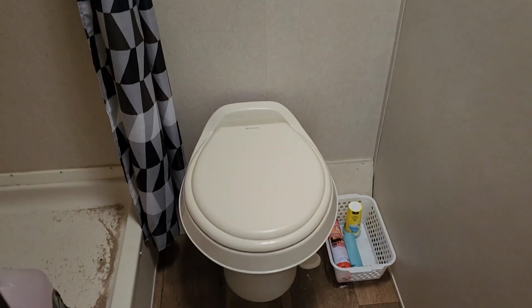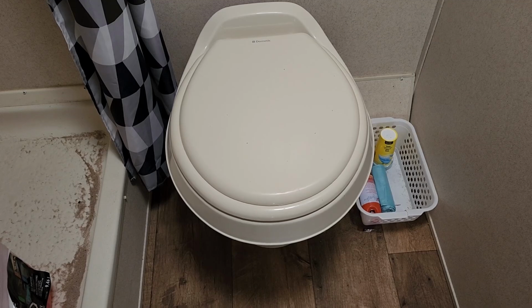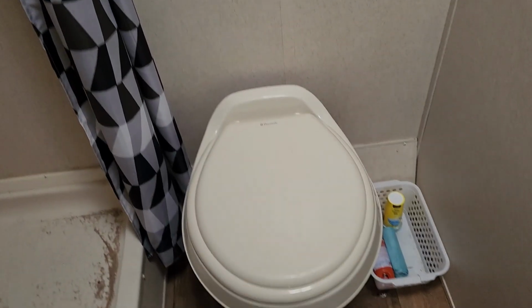Bathroom. No issues with the toilet. It's a Dometic toilet, other than it creaks a little bit when you sit on it, but no issues with it. It's a little bit dirty. Looks like there's some hair or something on it. Oh no, that's on my screen. Never mind.